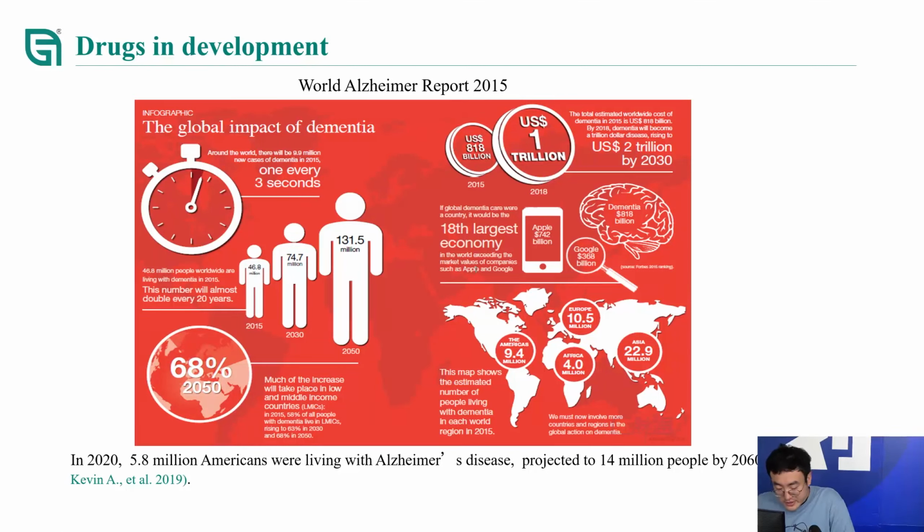And given the data collected in the World Alzheimer Report in 2015, over 46 million people suffered from dementia worldwide. This number is estimated to increase to 131 million by 2050. The total estimated worldwide cost of dementia is a huge number, which was 818 billion in 2015, and it will reach 2 trillion by 2030. So when the disease worsens, the patients entirely rely on caregivers for daily tasks and even for basic personal care tasks, which imposes a serious social burden.